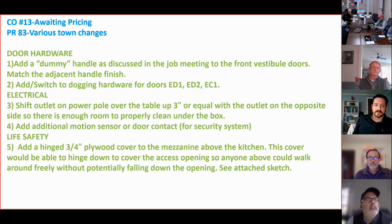Currently, they were designed as just egress doors, so they could only be walked out of, and they automatically lock. From the outside, you can really only use the master key to get back in. An issue came up that if somebody needed to get into those spaces but didn't have a master key, they wanted to leave those doors unlocked so people could go in and out of those rooms. This hardware change would allow those doors to remain unlocked with a dogging feature in the hardware. What we priced is Allen key dogging: a little hole in the push bar of the door hardware that you stick an Allen key in, and it holds the door unlocked.